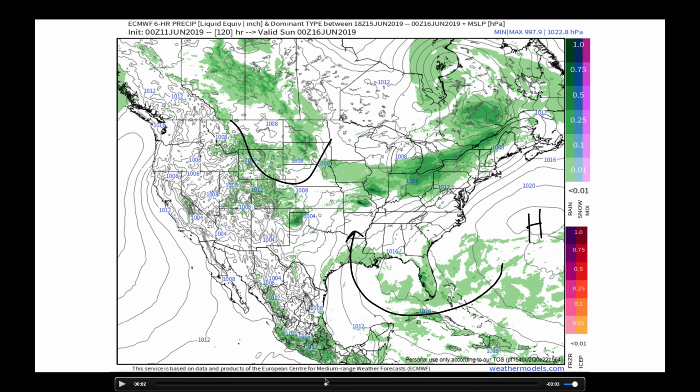So what I'm going to be watching is this feed of moisture. And when we get this feed of moisture coming up out of the Gulf like this, this particular area might show up dry on our forecast models, but it's going to have a whole lot of just daily convection, just thunderstorms. That's just the normal pattern of things.